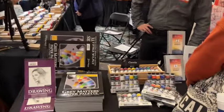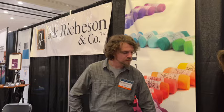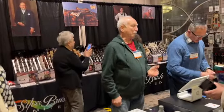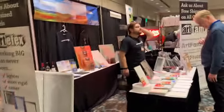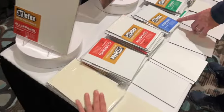So you can come to the conference and you can pick up all kinds of materials. So this is Jack Richardson. And a lot of times they definitely give you a lot of deals. These are brushes, silver brush, I think. And here's Art Fix. Pick up these little panels. I really do love these panels. We have a whole bunch of them.